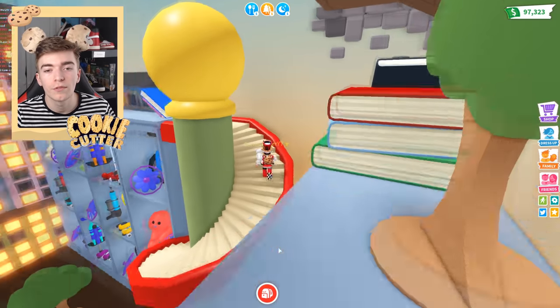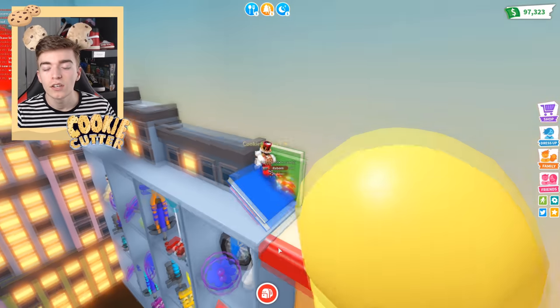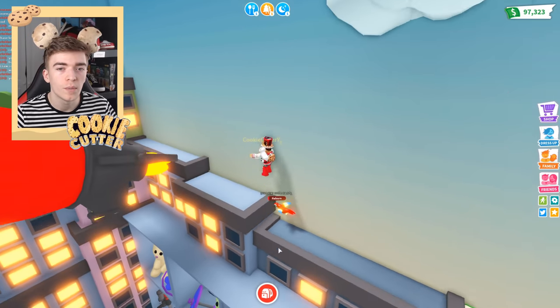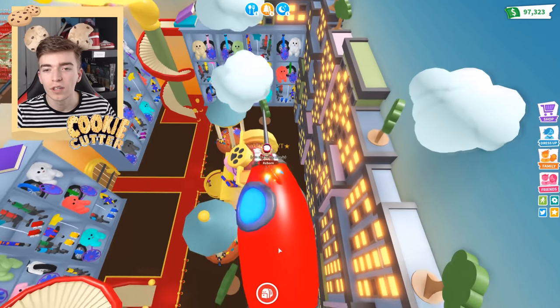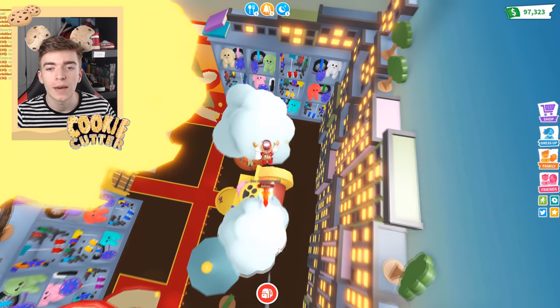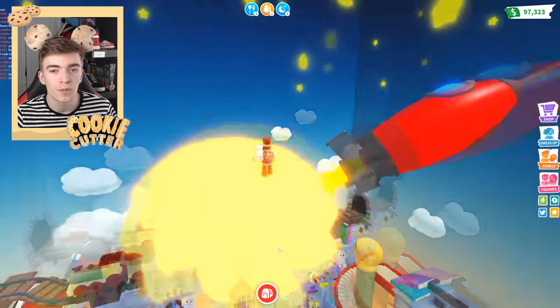So if you follow up these red stairs, you can complete this somewhat of an obby, if you want to call it an obby. It doesn't really have a prize or an award. I really wish there was some type of award you'd get by doing this, because it's just for a bit of fun, I guess.